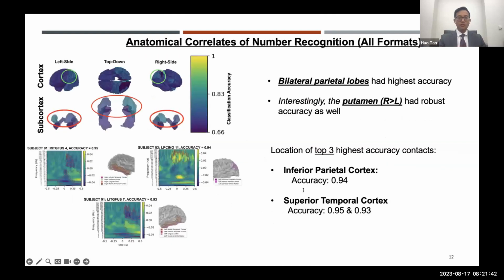Sorry. And using the location of contacts with significant predictive accuracy, we were able to parse out brain regions and build a classification accuracy heat map across cortical and subcortical sites.